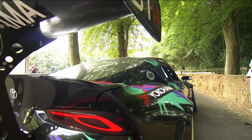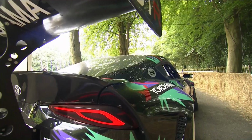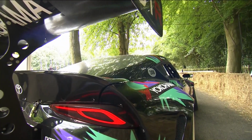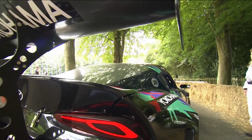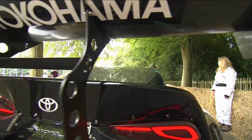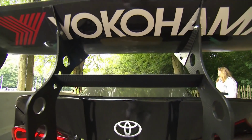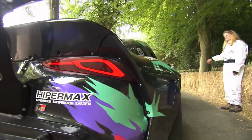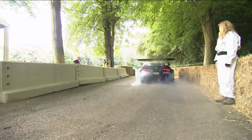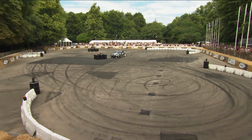As Nobuteru Taniguchi ready to send it here. Nobuteru Taniguchi in this HKS Toyota Supra, far from stock, full wide body on Yokohama tires. Again, the iconic Toyota Supra name, debuting this brand new chassis. And Nobuteru Taniguchi from Japan, alongside a variety of drift vehicles, including Mad Mike Wadette. He'll be climbing the hill. He was out here earlier tearing up the nimble. And here goes Nobuteru Taniguchi behind the wheel of his HKS Toyota Supra.